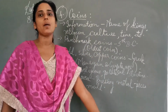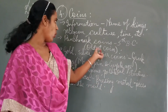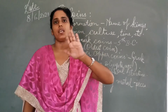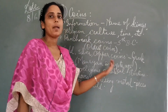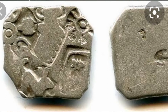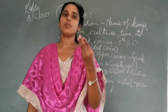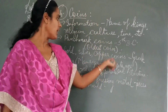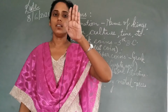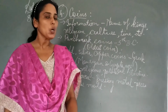Now in the textbook on page number 3, you have a small rectangular box telling us something about the punchmark coins. I already told you punchmark coins are the oldest coins of India. These coins were created by pressing metal pieces in the mold. A mold means a type of structure in which they give a specific shape. They keep the metal pieces in that mold and press them and give them the shape of a coin. It can be an oval shape, it can be a circle. So they give the shape by pressing the metal pieces in the mold, a specific structure in which shapes are given. So students, I conclude this topic over here.